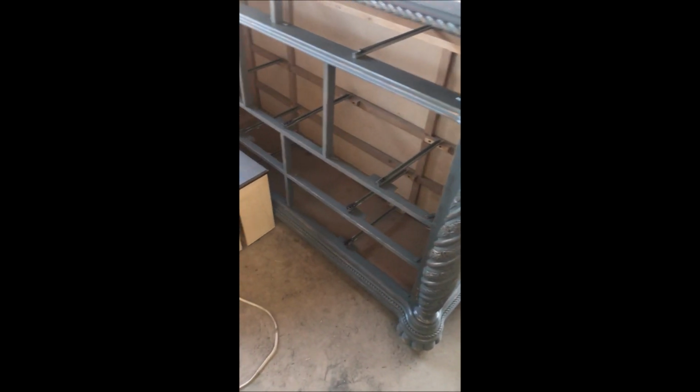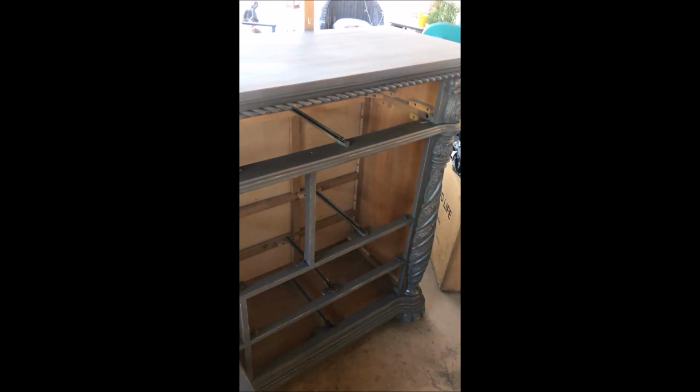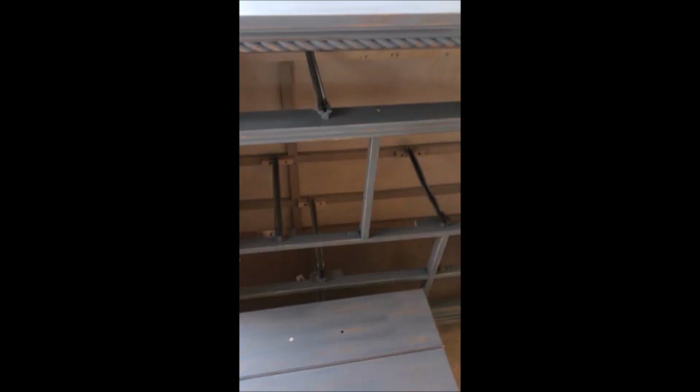So probably took me about an hour, hour and a half to sand it and shabby chic it out. So not too bad. All in all, it's turning out pretty good. So I'm going to finish up here, putting some drawer pulls on and stuff like that, and then I'll come back and let you take a look at it one more time.